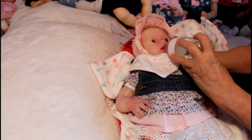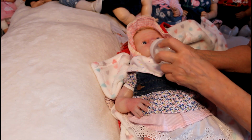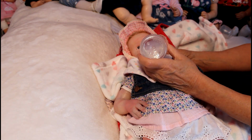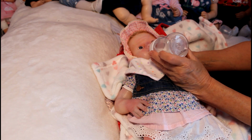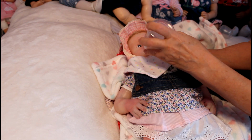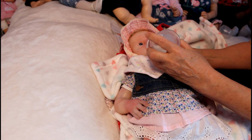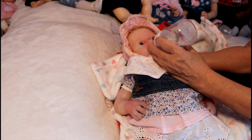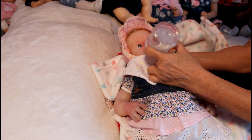So this is her bottle, and I would even go one nipple size smaller for her too. I've had to move it around a little bit, but she is taking the water. I have my hand behind the back here. There's none going to the back of her neck.